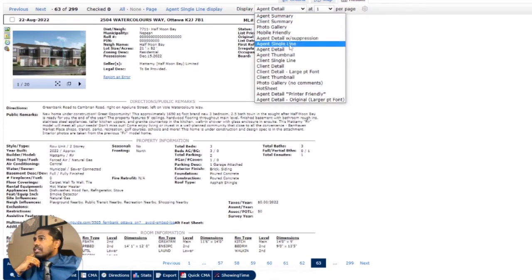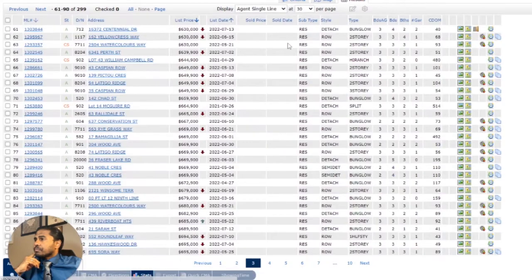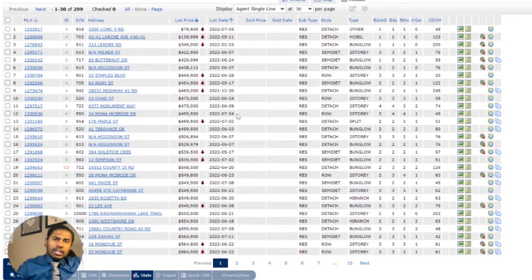I'm going to put down the list here. Let's take a look. Same thing, I've already done the search. So these are all steal deals, okay? The thing I like about Ottawa is they put a red arrow or green arrow if there's been a price decrease or price increase. So this way you don't need to click to see it, right? You can just directly know.